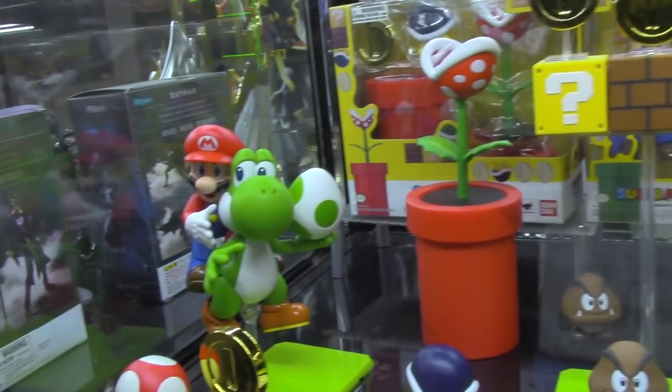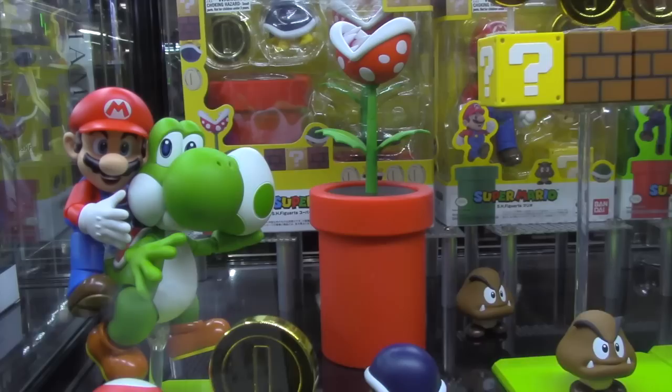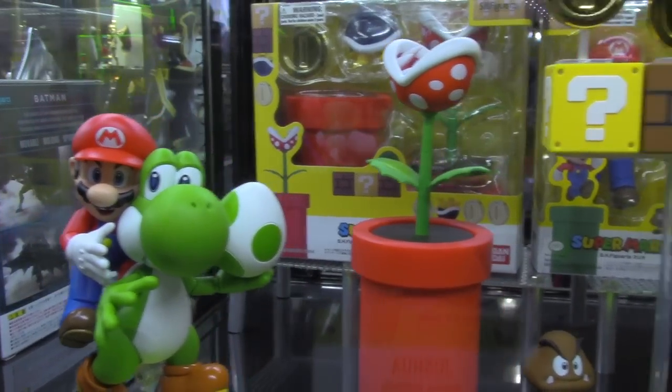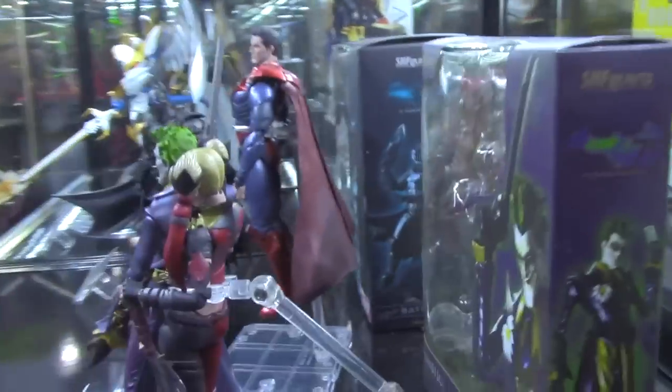Okay. Diorama Set C sold out pretty quick. Luigi, I think, is still available. Yoshi's still in pre-order, so we'll see who they come out with next. Superman, of course, is on display. Harley Quinn is coming soon.